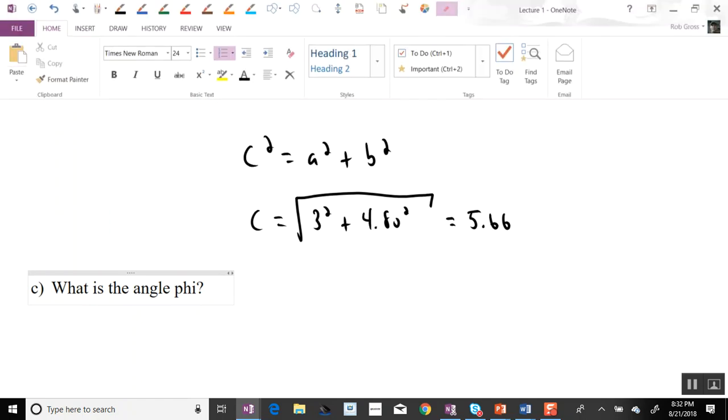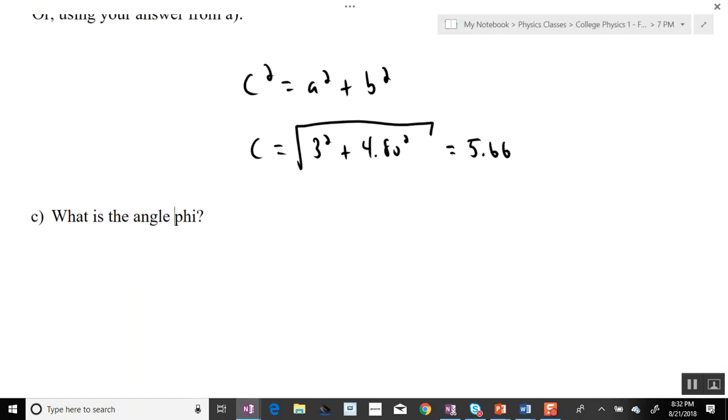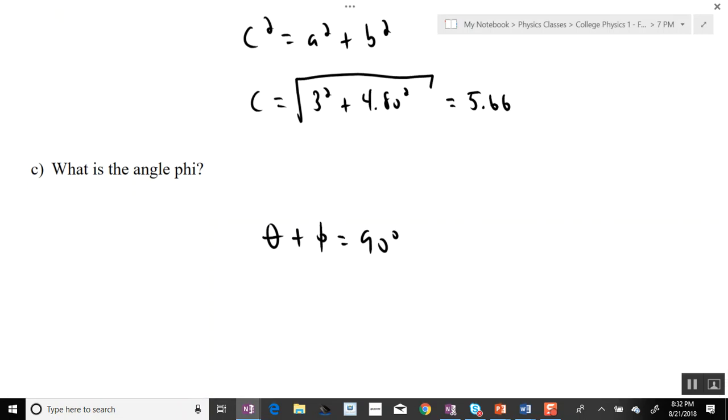Right. You've got to remember the two angles add up to 90, and that comes up quite often in physics as well. So don't forget the geometry part. Everyone just focuses on the trig part, but the geometry part's important too. So phi is just 90 degrees minus theta.